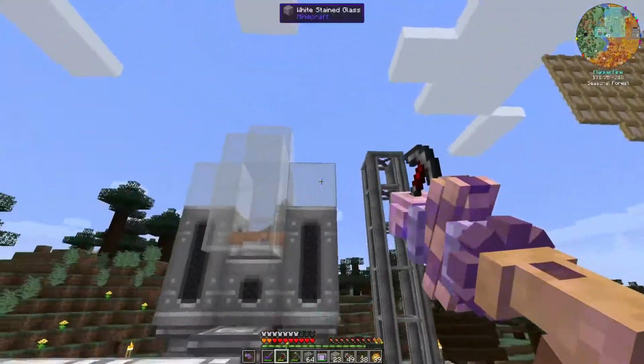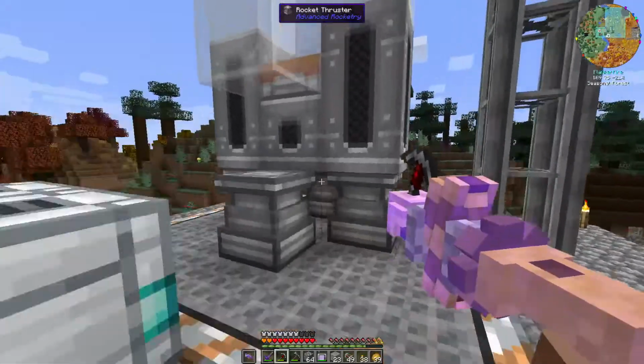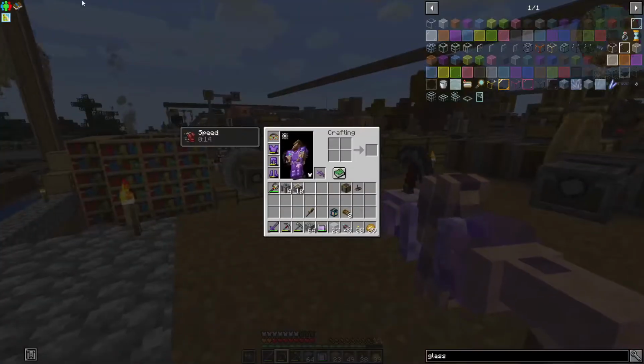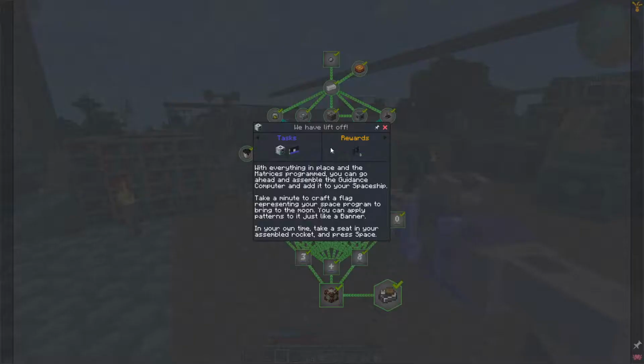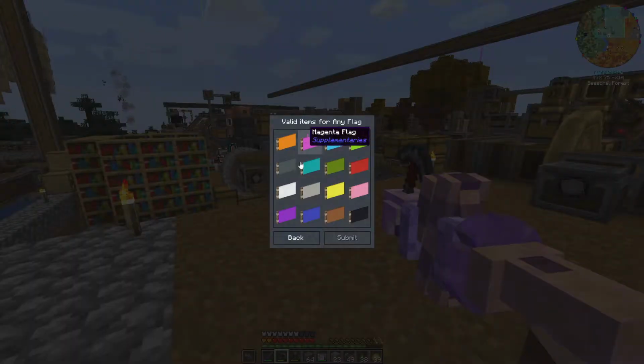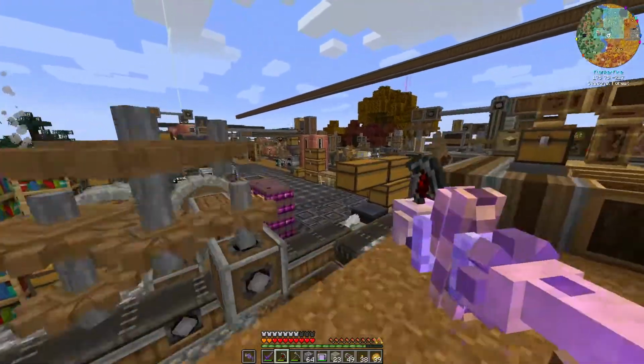Nice. Cool. So what we're going to need to do is just wait until we get our blocks. Is there anything else? No, it's just that in the guidance computer. Oh, we need a flag. Let's go ahead and make a flag with orange. Can we make orange? Oh, we'll see what we can do.